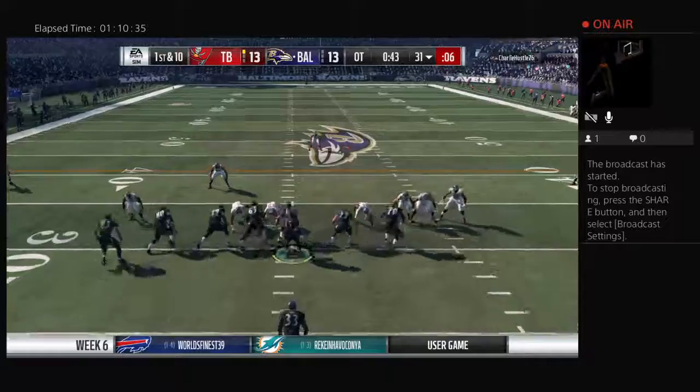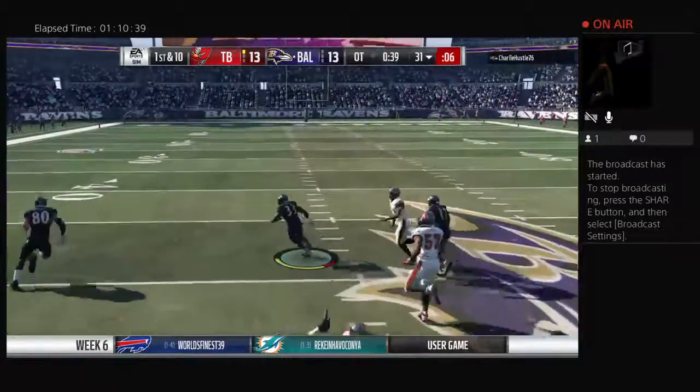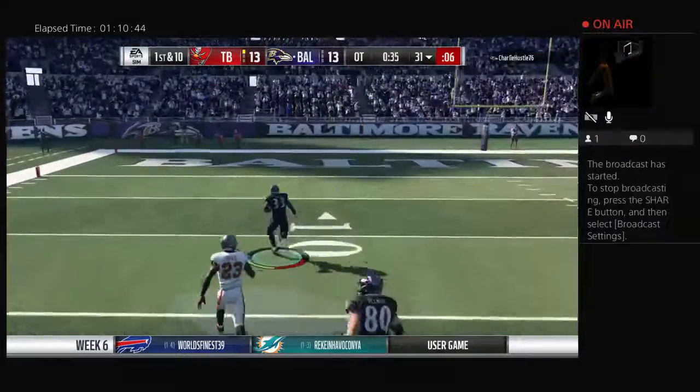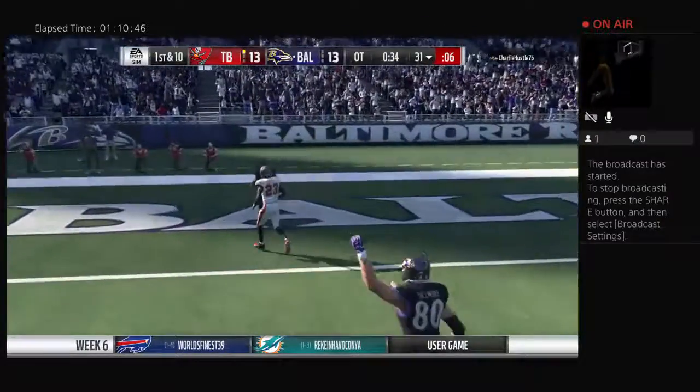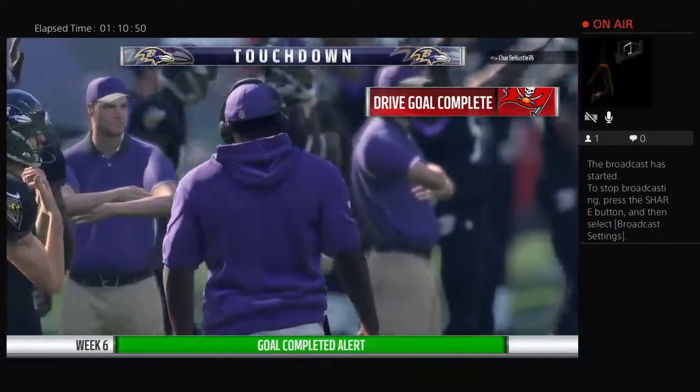So the D-line's going to spread out. Now a handoff here to his running back. He's got the lane, and there he goes. And he's into the end zone for the touchdown and the game winner in OT.